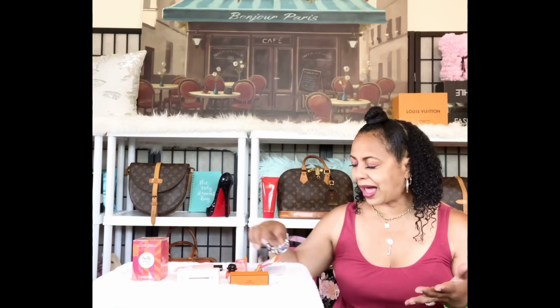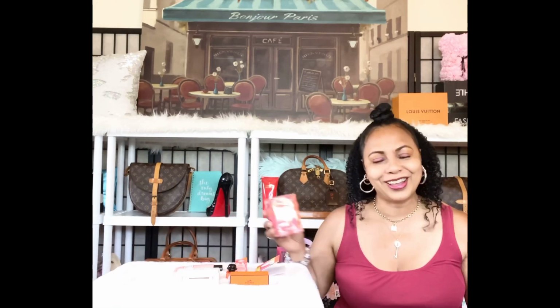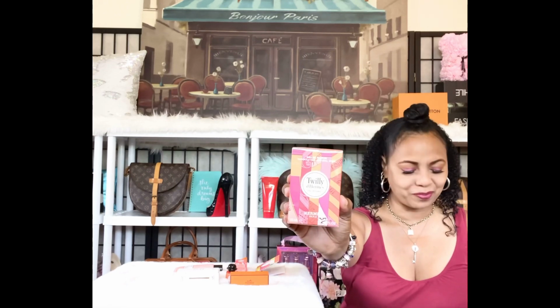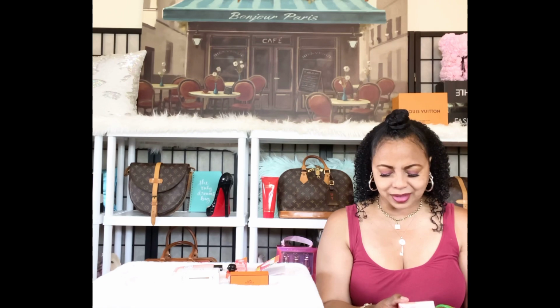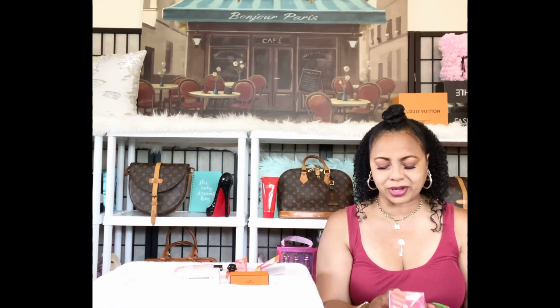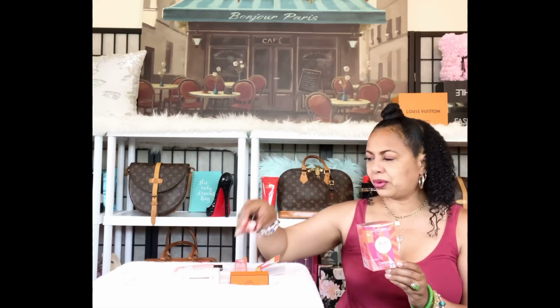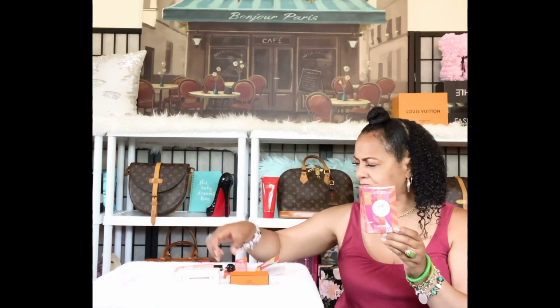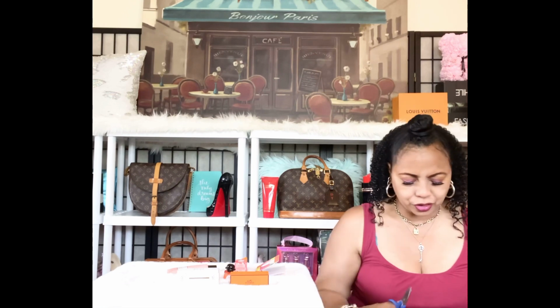So the next thing that I decided to pick up, since I loved the little smaller bottle and the little sample, I decided to go ahead and pick up the larger size bottle, you guys. And this larger bottle is like 4.6 fluid ounces. So this one is like 1 point something, and I think the lotion is like 1 point something. And this is like 4.6 fluid ounces. So this is the larger bottle.